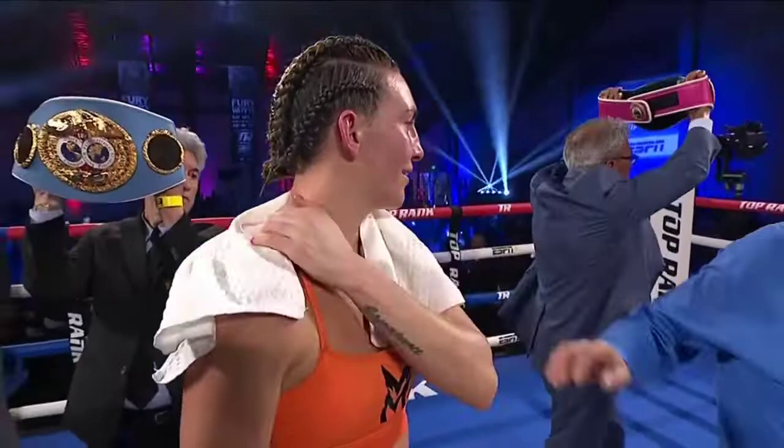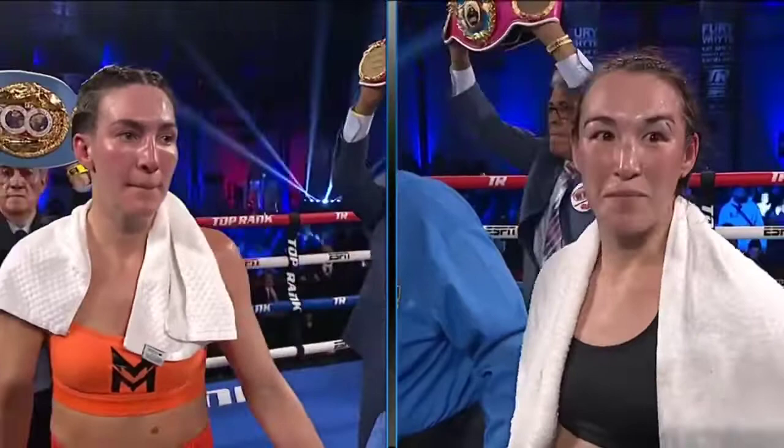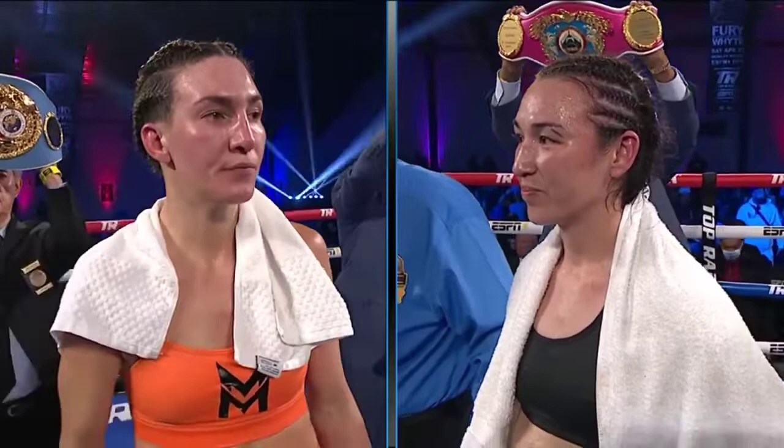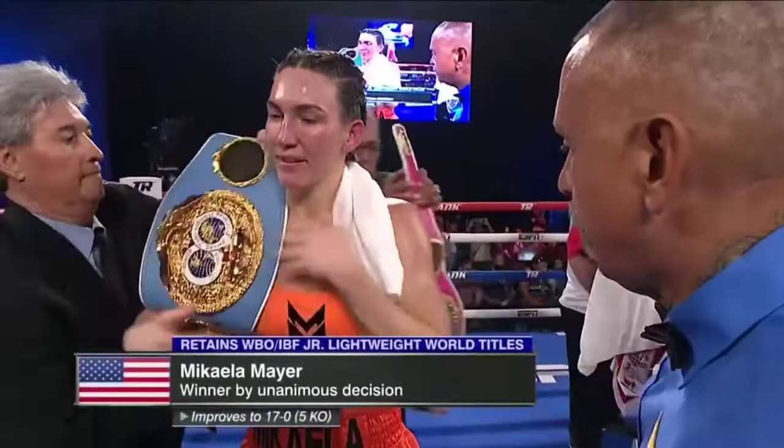Ladies and gentlemen, after 10 rounds here inside the hangar, we go to the judges' scorecards for the official decision. David Hudson and Pat Russell both score the bout 100-90. Patricia Morse Jarman scores the bout 99-91. All in favor of your winner by unanimous decision, and still WBO, IBF, and Ring Magazine Junior Lightweight World Champion, Mikaela Mayer.